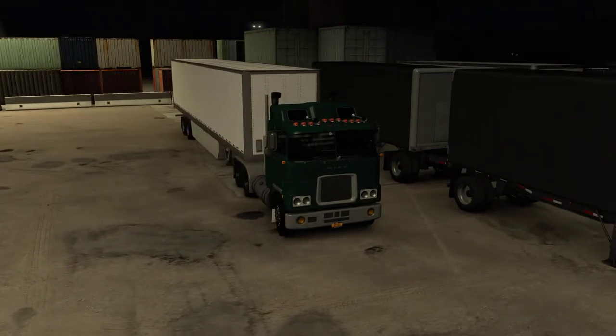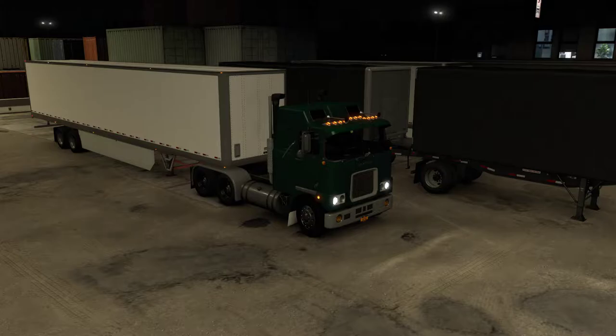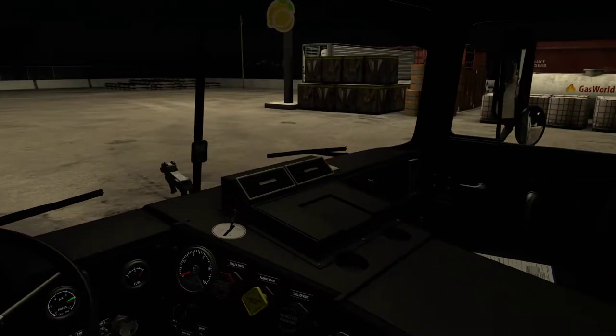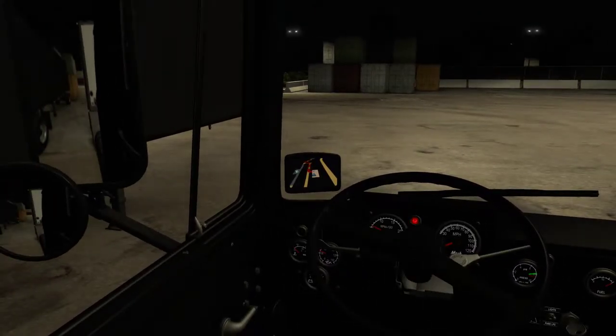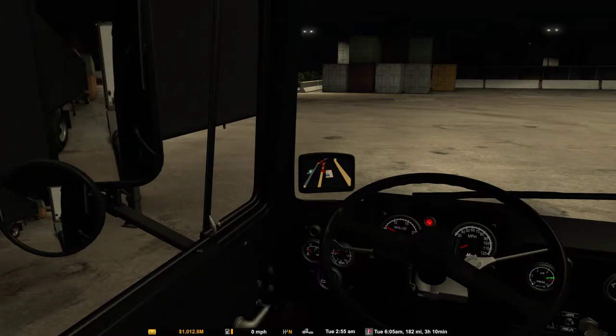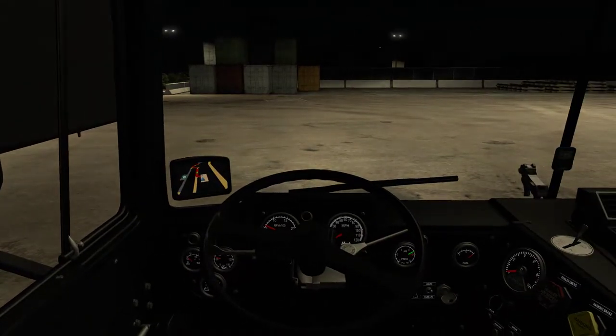Now the truck has a Cummins engine. It doesn't have any MACK engine options except for the V8 MACK, so we're going to be running a Cummins today. We have 182 miles to go. It should take us 3 hours and 10 minutes to get there. We got a full tank of fuel, so let's go the route.